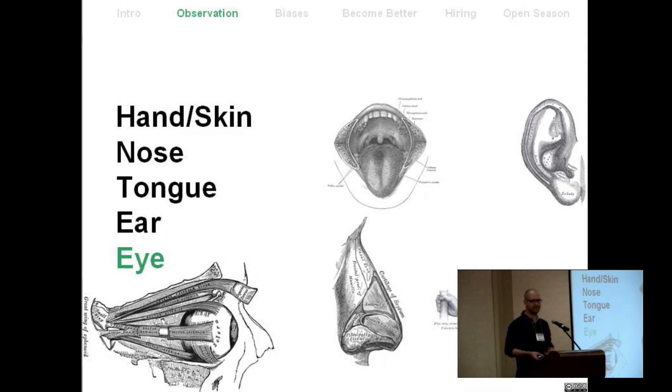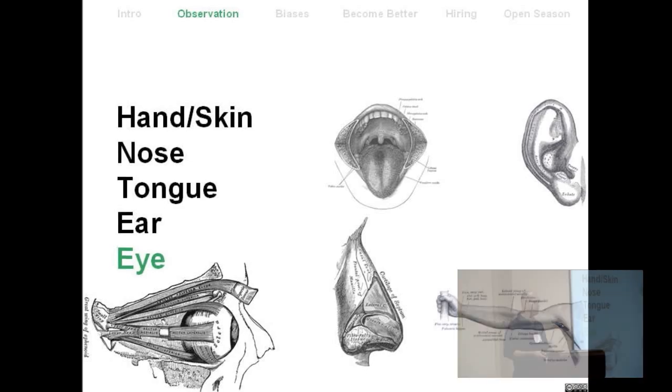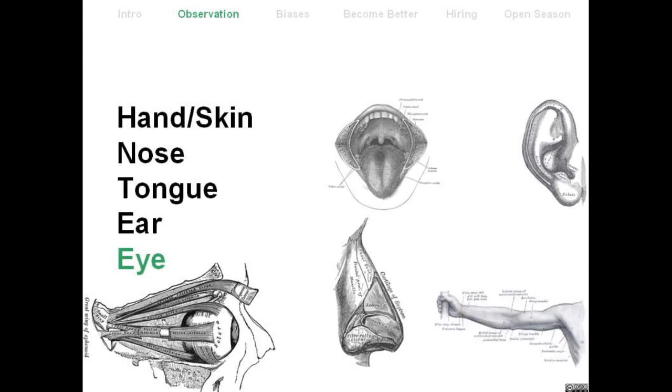There are these senses that we use. We have the hand and the skin. I don't know of any testing project where sensory sensations were used to actually get some input as an observation. Also the nose, the smells. I don't know if anybody has ever done software testing in which the nose was involved. The tongue also, probably licking software is not a very good idea.